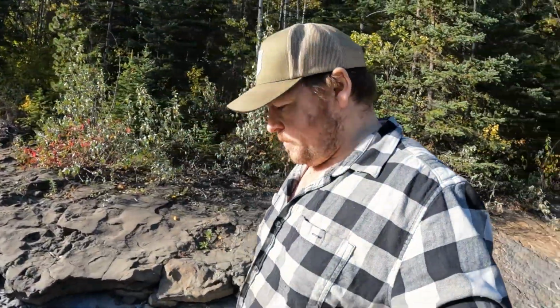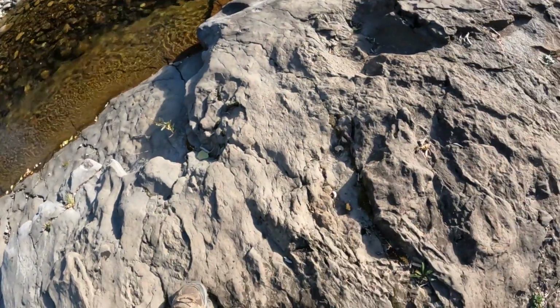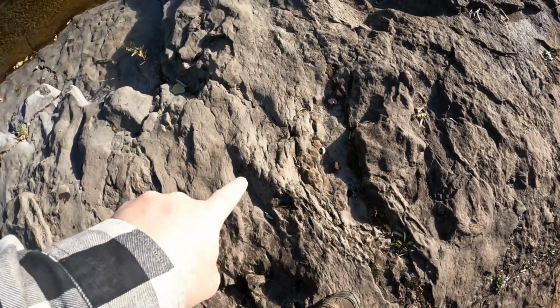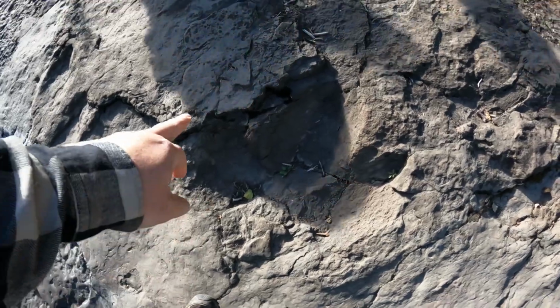And the pictures that I've seen, it's a real clear picture of a dinosaur track, and I'm looking, but I'm not really finding it. So maybe if you guys come out here and find it, let me know, maybe reach out to me on Facebook or something. We can put up a picture there, because again, we have little spots like this, and this one right there.